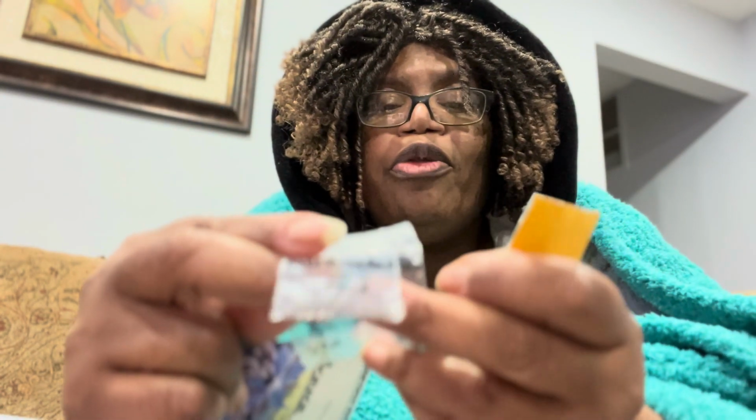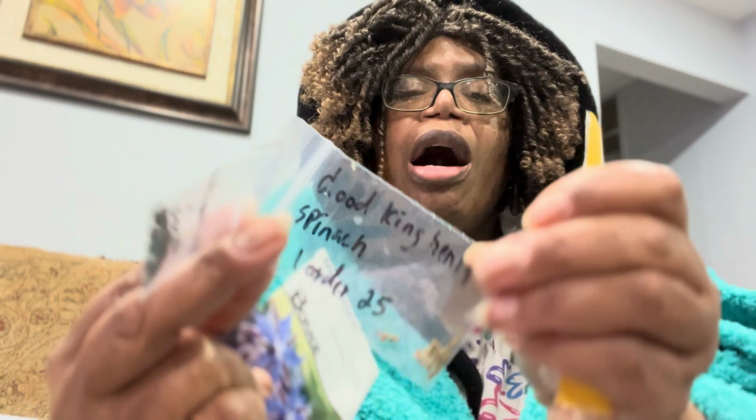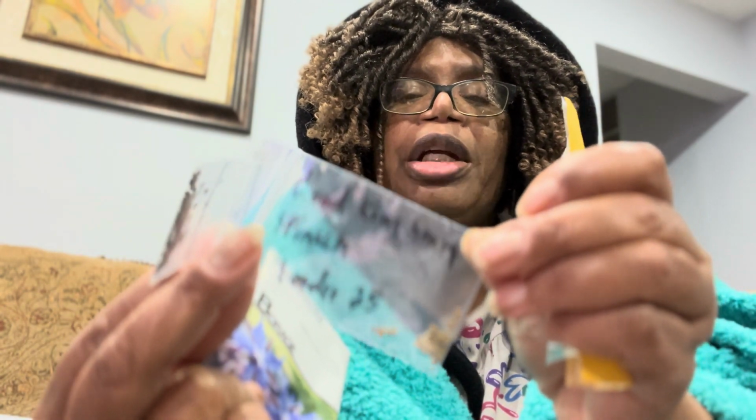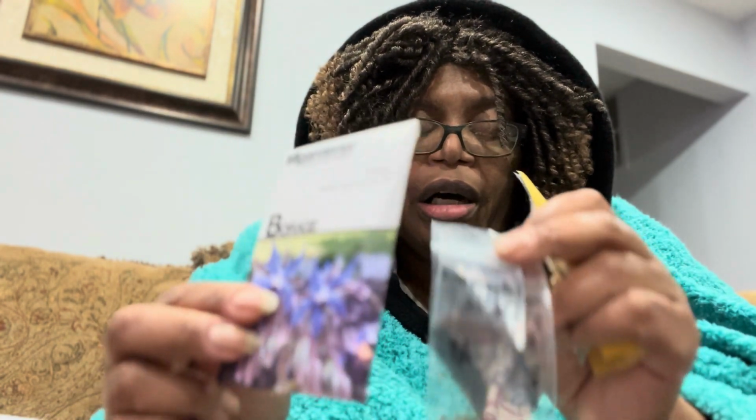And these came from the farmers, and the farmer seeds come in these small packages. I also ordered King Henry spinach. And I said I was going to put this in my keyhole garden, but I think the keyhole garden is going to end up moved this year. So I may not plant this King Henry spinach this year, but I'm definitely going to plant the flowers because I can always put these in a container. I just want to see what the flowers taste like.